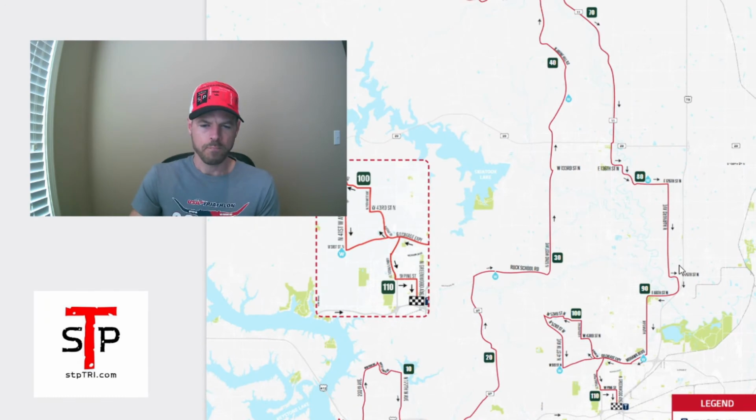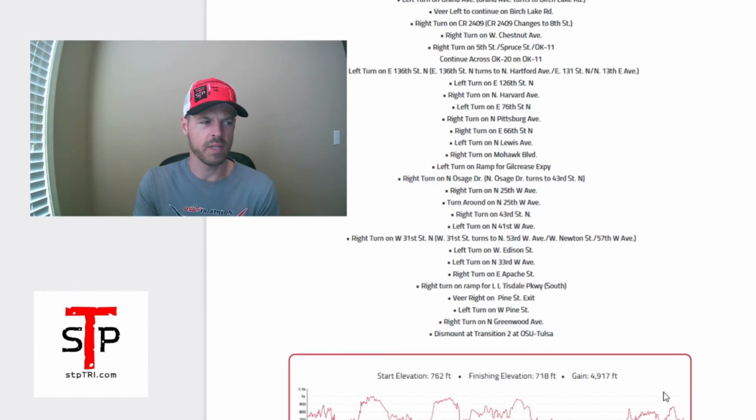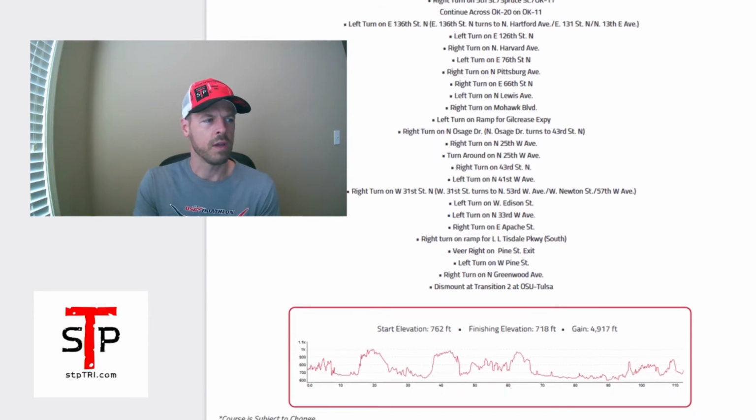So overall, I think it's going to be an interesting course. I think it's going to be a little bit tough, and we're all going to need to be prepared. Let me see if I can bring that up a little so you can see the elevation profile. You want to come out and be conservative, because of these first few hills. Once you get to about 70 miles, it's going to be a little less taxing. But those first 70 miles are going to make or break the rest of the day for you, the rest of the ride and the run completely.